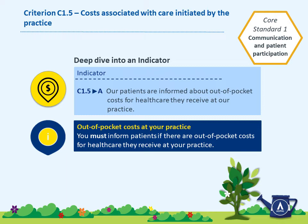Now, can someone put in the chat room what may be some of the evidence on this? Have you got any idea of how you would meet this particular indicator or the intent of this indicator? You must inform patients if there are out-of-pocket costs for healthcare they receive at your practice. Yes, Nicolette, you're correct. And Lisa, signage.